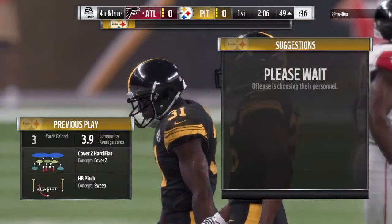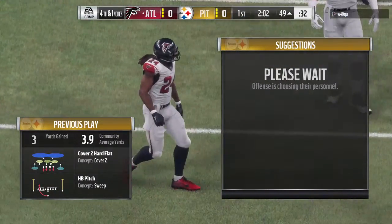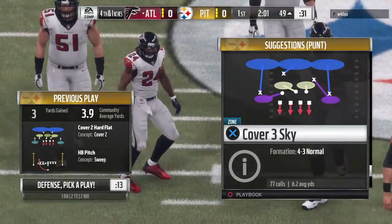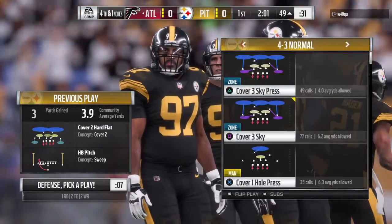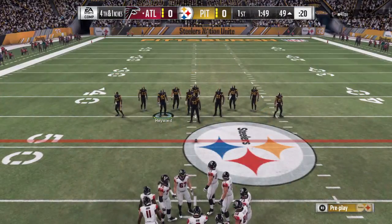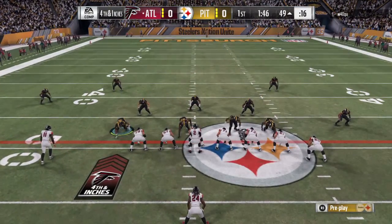The ball's still a few inches shy of the marker after the 3-yard run, so now a little soul-searching on 4th down. And on their first drive, the offense staying out there. They're going to go for it on 4th.